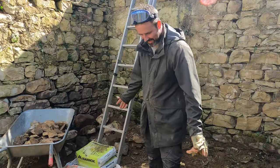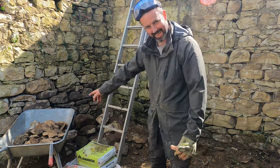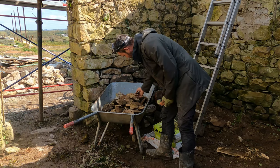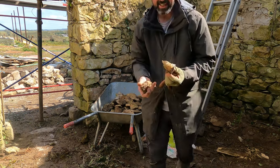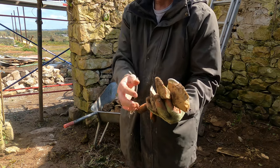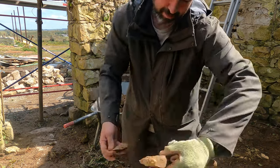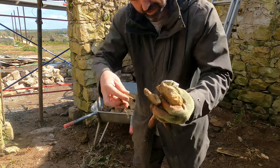So as you can see, I'm moving some of the stones to get them in order, make my life easier. In the wheelbarrow, these are all the tiny bits. So in between the two courses of the wall, these are the sections that are really important. They cram in behind the stones and they keep them steady and level.